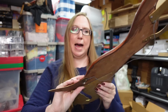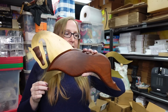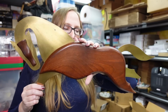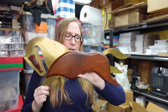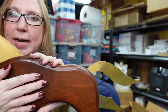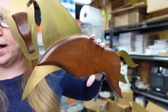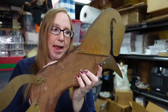This next piece is absolutely amazing. I just won this at an auction the other day. This is a vintage horse wall hanging. When I looked it up, I just saw other people saying it was like a Danish style wall hanging. It does say on the back who it was handcrafted by, but it's this nice polished wood body, and then all the other parts are brass aside from this wood piece here as well. Just a really cool piece. And then obviously there is a wire hanger on the back so you can hang it up.